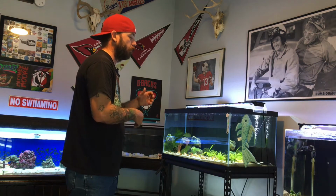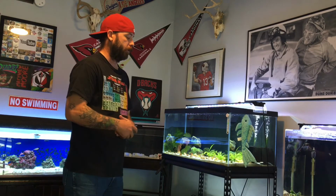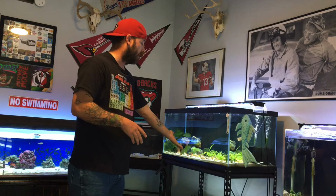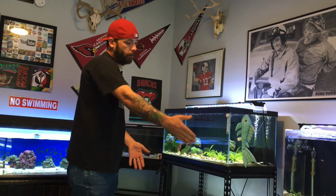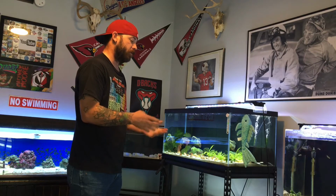Sponge filters are anywhere between $10 to $20 a piece. And then you got sand. What kind of sand are you going to use? You can get bulk bags of sand from Home Depot for under $10 a bag at 60 pounds. Well, you get 180 pounds of sand, you can do pretty much your entire fish room.